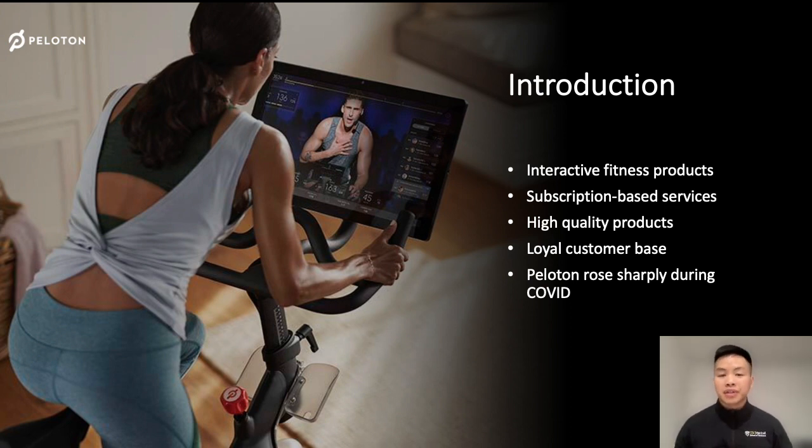During COVID-19, Peloton rose sharply. It was popular during the COVID-19 pandemic as more people turned to home-based fitness solutions. And more than that, the company prides itself on offering high-quality products and building a loyal customer base.